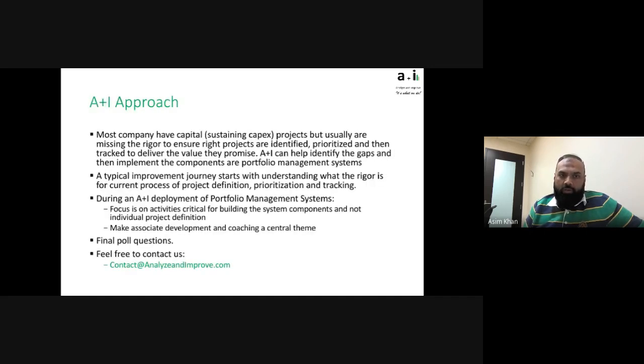Okay, my last slide here. Just like my other ones for portfolio management, the focus of this tool, this approach, is to make sure that the right process is there. It's not about identifying or defining the best project. It's about making sure the overall process is there, so you are getting the best projects defined, prioritized and then implemented. The typical improvement journey for this kind of work will start with understanding where the process is and where the gaps are, so we can work on those, not on defining the individual projects or getting better projects defined.